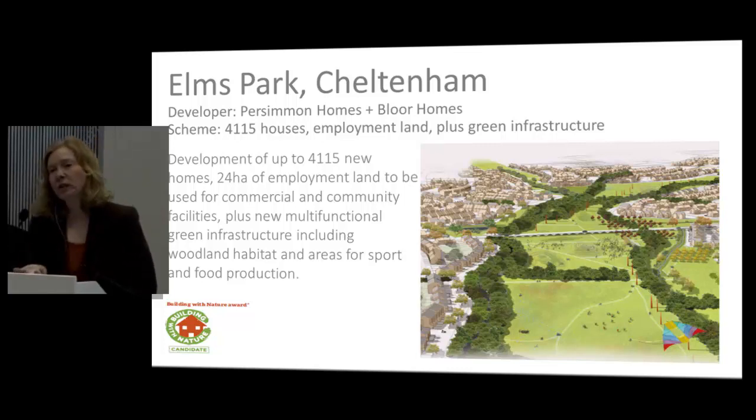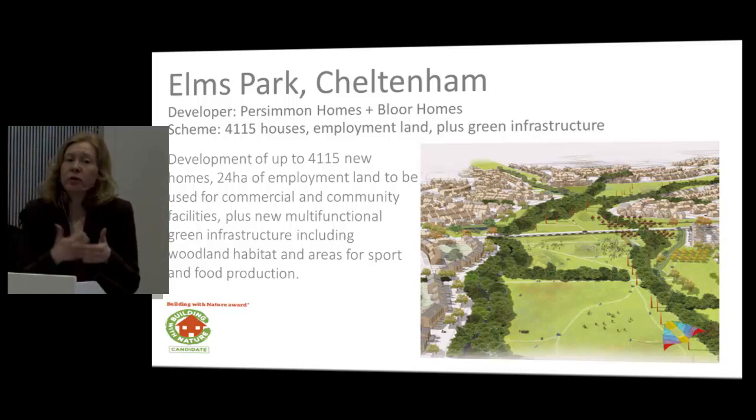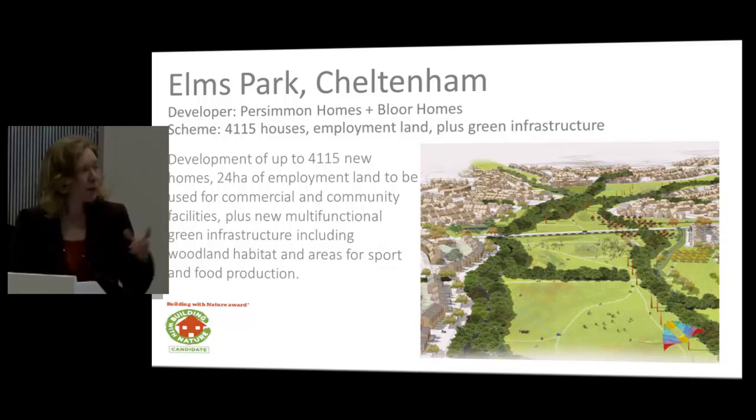It was interesting for Building with Nature to be involved because it's a large, complex scheme. It's volume house builders, so Persimmon Homes and Bloor Homes, who don't necessarily put green infrastructure at the front of their approach to house building, but there was a real receptivity here to realise that there was a lot of win-win that could happen by making sure green infrastructure was part of the design early on.